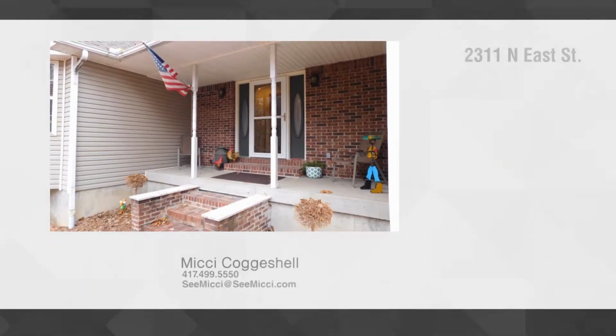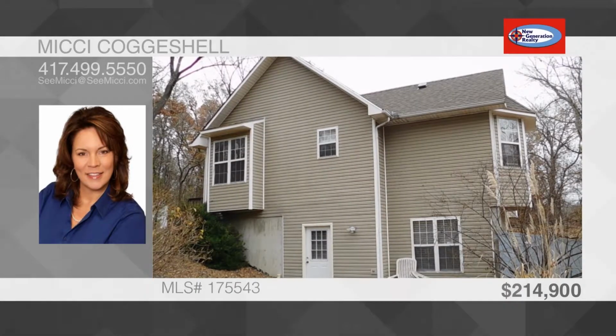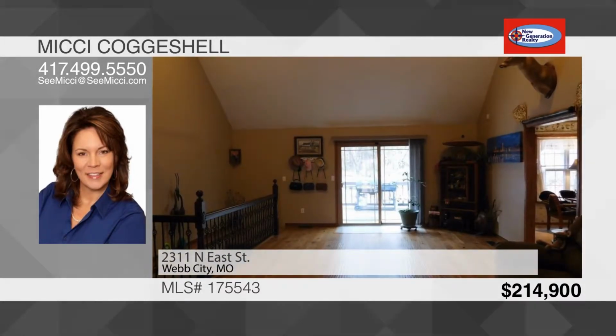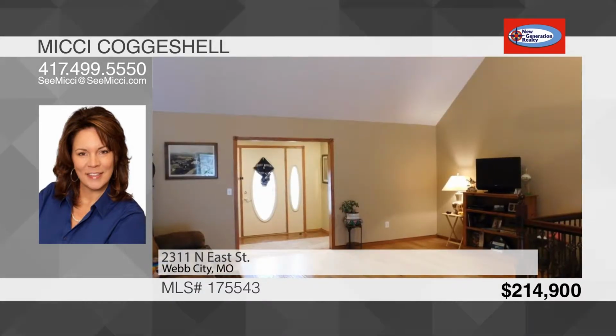Come and see this 4-bedroom, 3-bath home sitting off the road, behind the trees on little over 2 acres. This home welcomes you in off the covered front porch to a living room with real hardwood floors and soaring ceilings. Standing in this room, you can enjoy watching Mother Nature's beauty and wildlife in both directions.